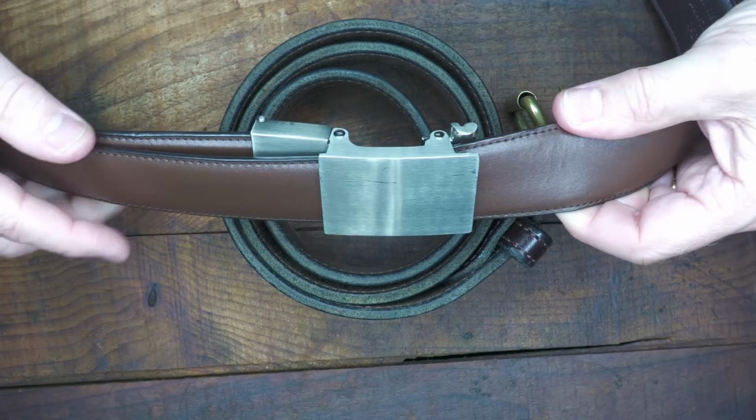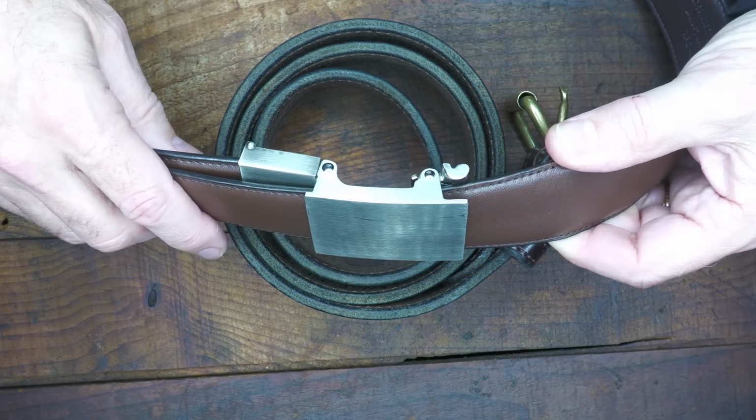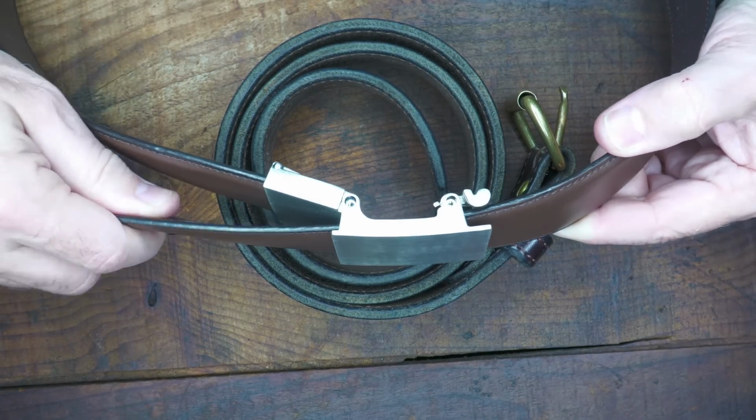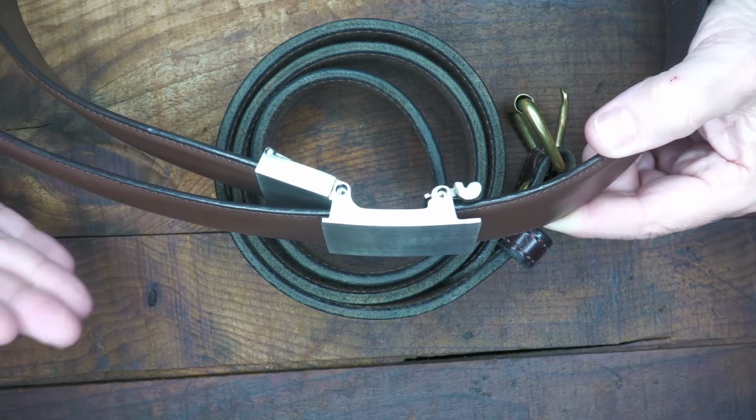And Core Essentials, I've had these for a number of years now, and I love them. They're just an excellent belt. There are some other belt systems, but make sure that you get one that has some rigidity, because you want to hold that holster to your hip or to your appendix or wherever you carry.